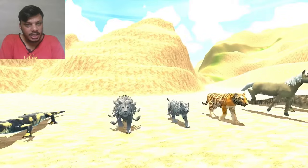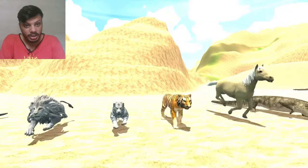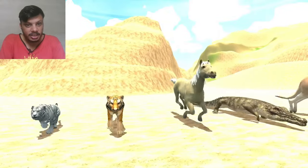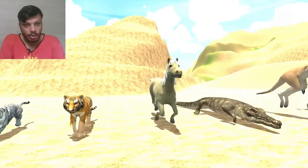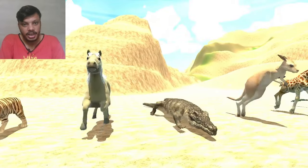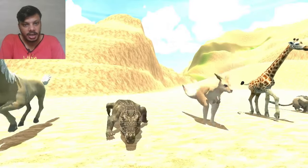Here is a black and yellow lizard. Another lion, that one is very beautiful, similar to the previous one. It is again a tiger. Another tiger that walks slowly. Another horse, but this one has white hair.